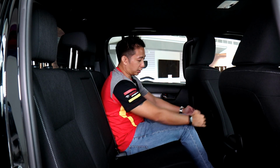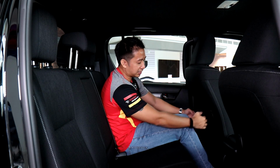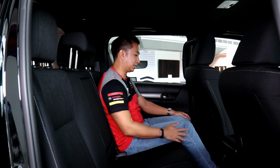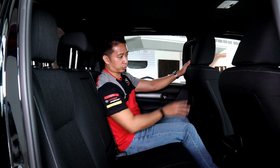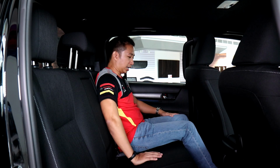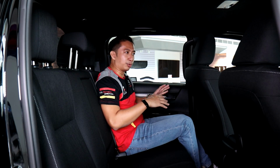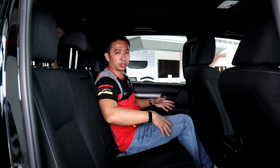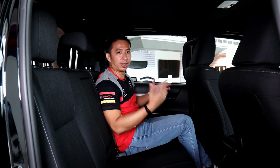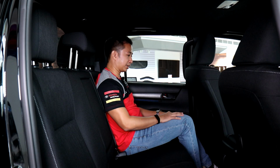In terms of knee room, it's perfectly decent as well. Maybe around another 6-7 inches before my knees touch the back of the driver's seat. And you also have a good, decent amount of leg room as well. It's not really the most class-leading space in terms of back seat for a pickup, but it is decent enough, at least for a 5'6" person like myself.